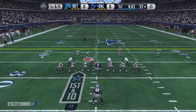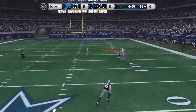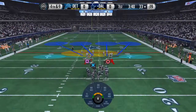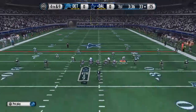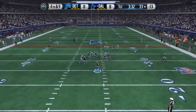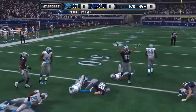Nice run. The Cowboys take it from the 33. Looking long. Dez Bryant is there. Almost intercepted. Still on the field here on fourth down, needing 9 for the first. Harris is lined up now as a slot receiver. The Cowboys take it from the 33. That ball is rifled to Jason Witten, who makes the catch.